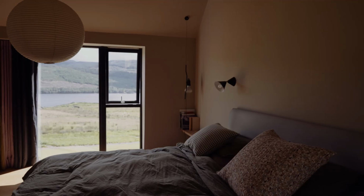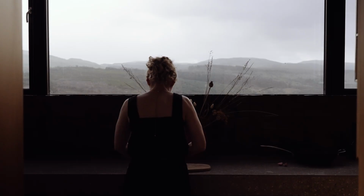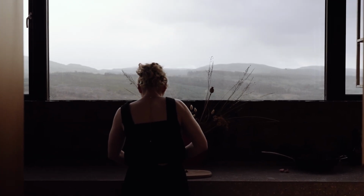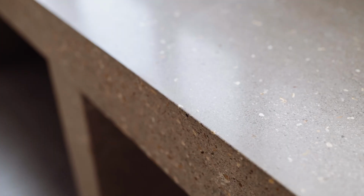I think it's a bit like writing. I used to be a writer. It's about stripping away things until you're left with the clearest communication possible. When I come to this house, it is like a breath of fresh air because there's not stuff everywhere.